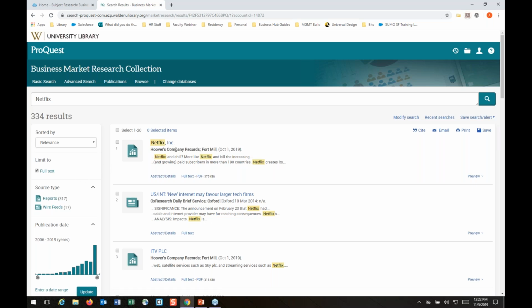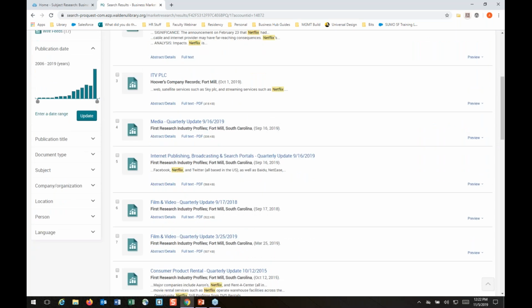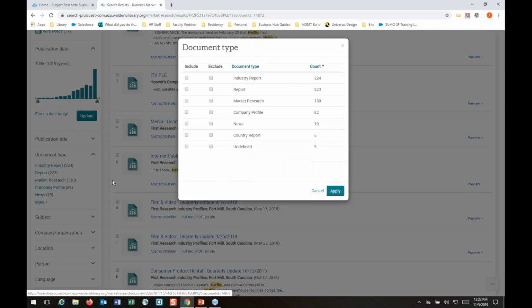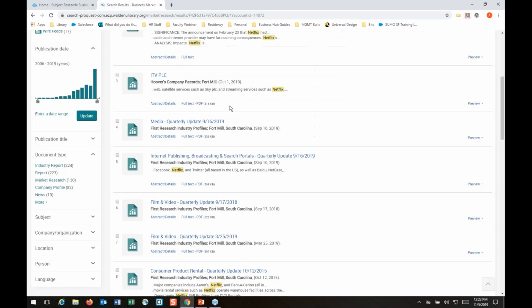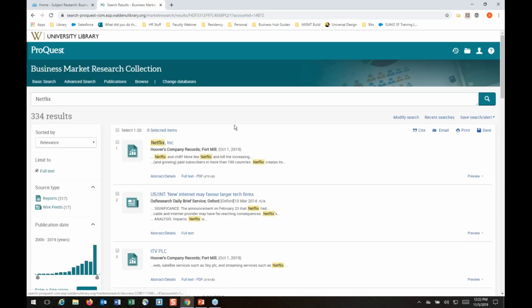Just looking at this, I know this is going to be a company profile, but if you're not sure what kind of resources you're looking at, you can scroll down and look at document type. It'll show you there's an industry report, general reports, market research, company profiles, and some information on what's happening with Netflix in the news. You can click on more and see what else they have here, although country report and undefined is maybe not super helpful. But depending on what you type in here, you might get more.